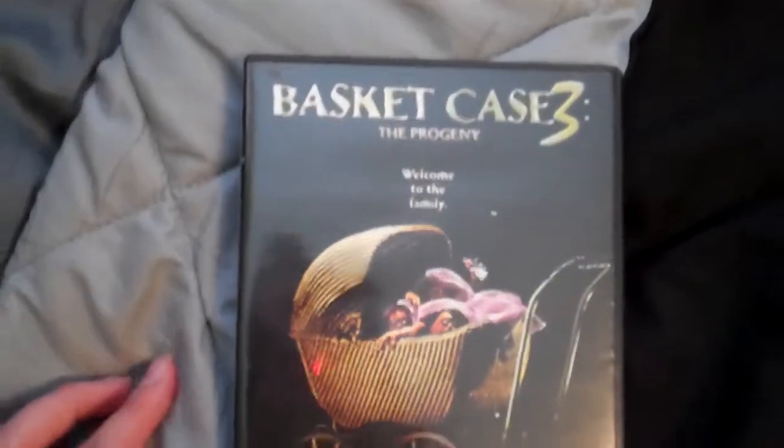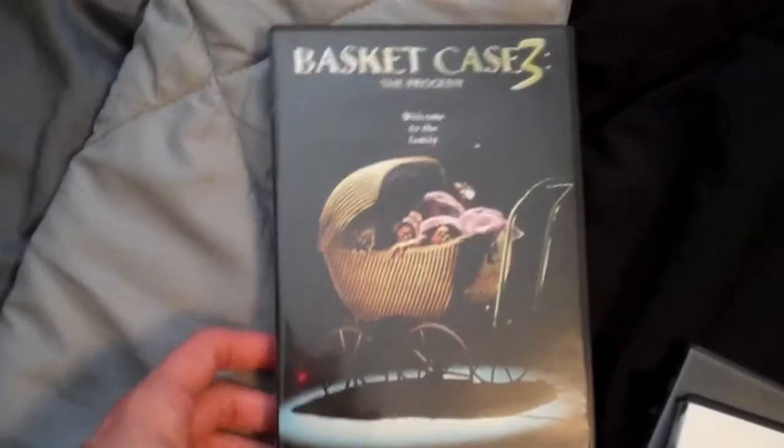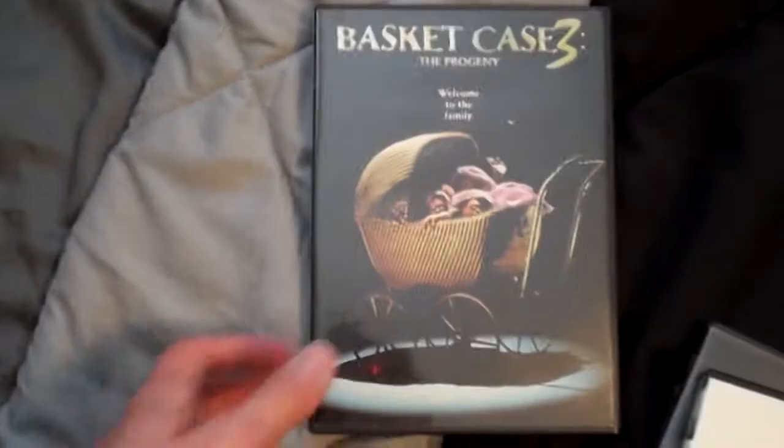Another one is Basket Case 3. Now this was actually re-released though, but this copy I bought actually before the re-release copy was out, so this copy on the other hand is out of print. And it's actually a pretty fun, cheesy movie. I mean, I prefer the other two Basket Case movies though. But this one was still pretty fun, though.